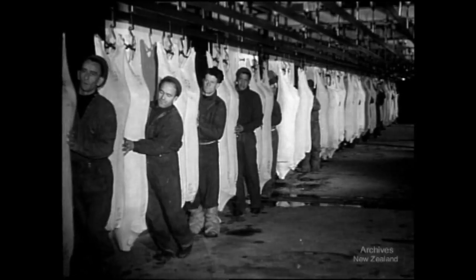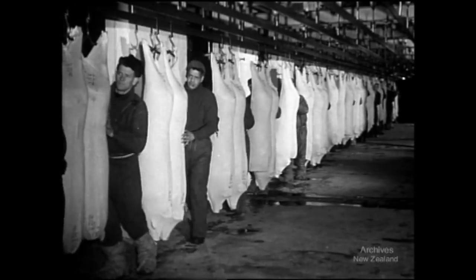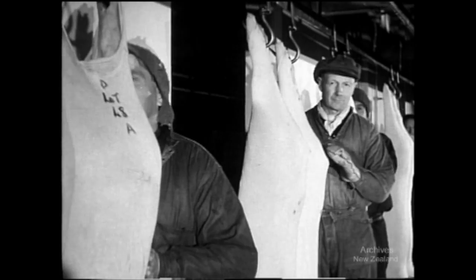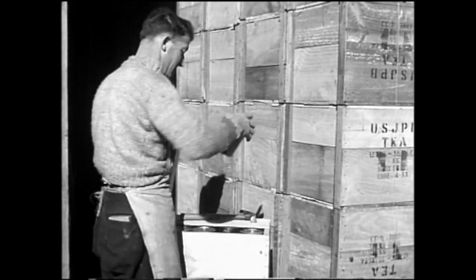That there would be enough of some foods, we went without. Pork went from our tables to those who needed it most. Building up supplies meant new developments in our industries.